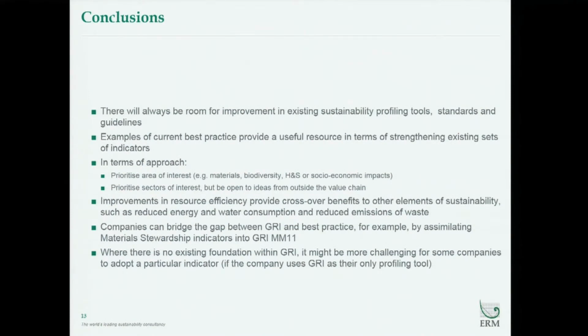Yeah, so that's water. So just to conclude, the story I'm trying to tell is that sustainability profiling tools and standards out there, they do a job to a certain extent, but there's always room for improvement. And the approach that we take at ERM when we're helping clients is we look at current practice. We do a blanket search of best practice, and we try and help companies basically get from A to B, put a framework in place to bridge that gap.